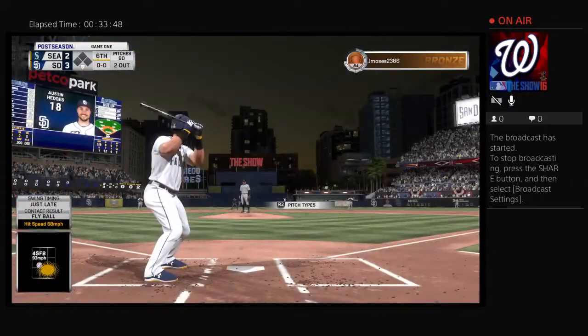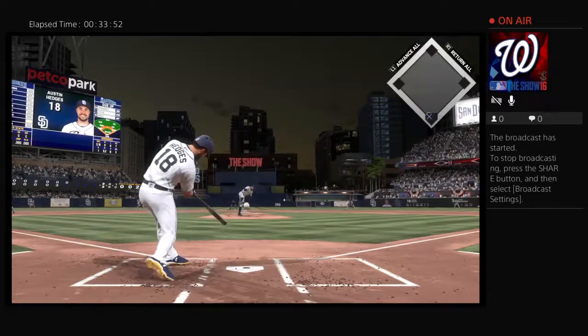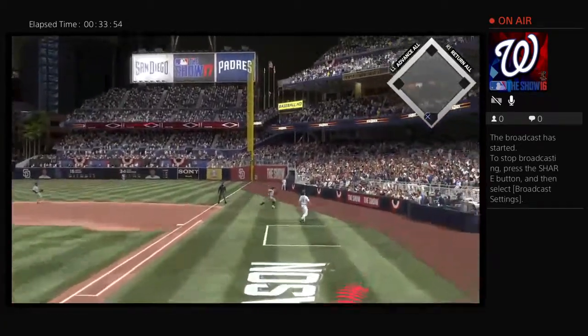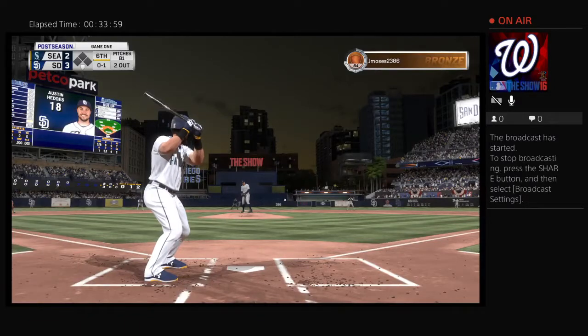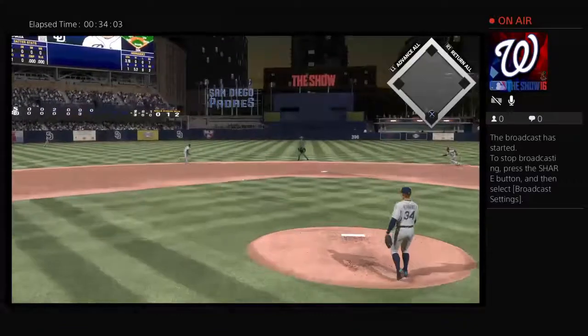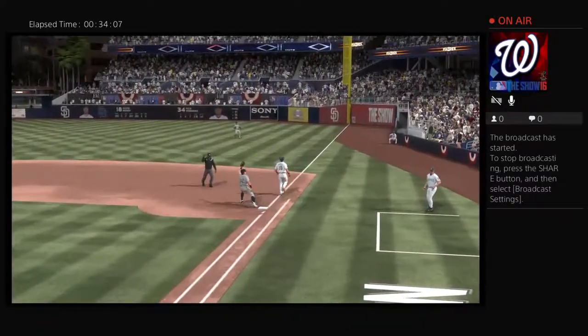Up next for the Padres, ready for another chance, Austin Hedges. No hits in 2 trips to the plate for him in the ballgame. Dietrich has room in foul territory. 0-1 count. Here it comes. Grounded back up the middle. There's Segura. Throw in time, and the side is retired.